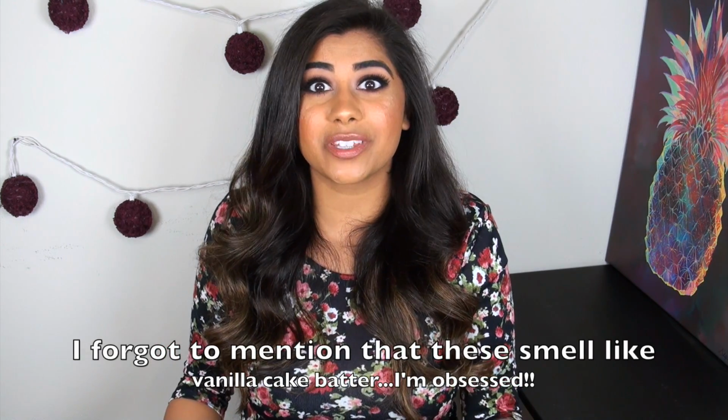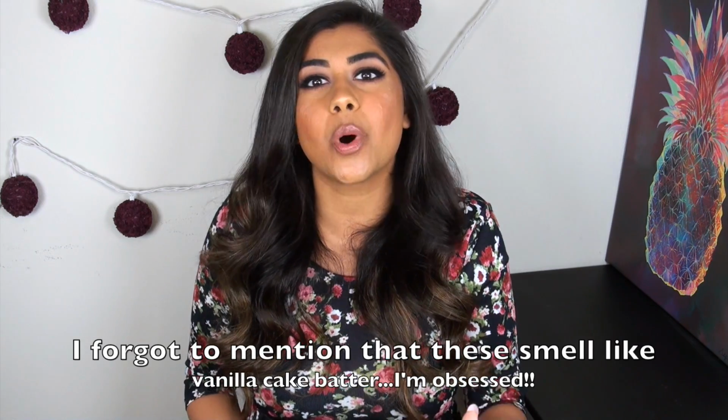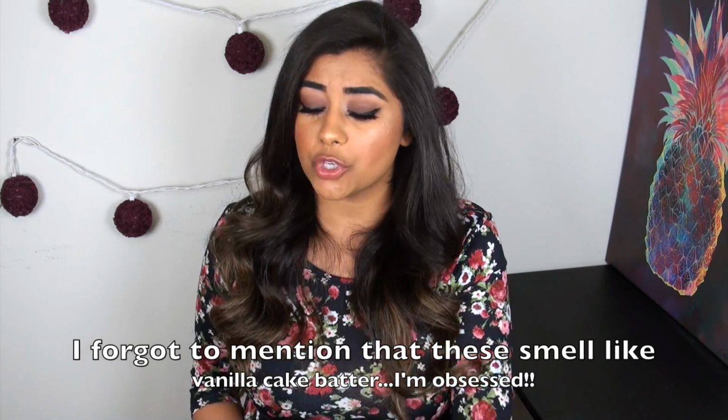Overall, I really love these. I think if you are in the market for a new lip gloss and you want something that is fully pigmented but low maintenance and not sticky, you will love these.